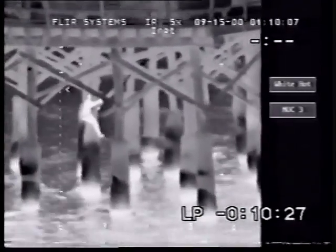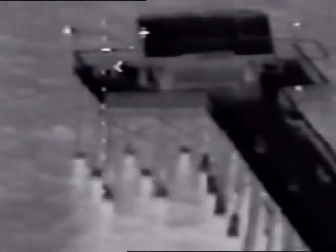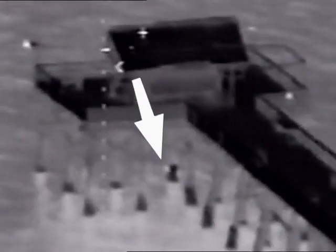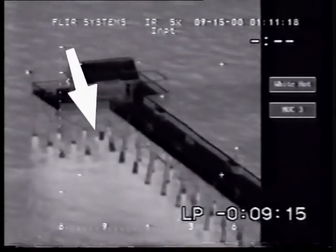But they don't. So while the copter is busy circling for a better shot, the runaway finally drops into the ocean here. You might want to get a boat or something out here. I think he just slipped down in the water. North of the dock is probably about.